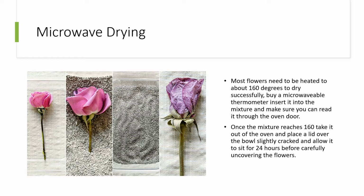The best thing to do is buy a microwavable thermometer, which is basically a thermometer without any metal, or one that you can stick in the gel and run the little wire through to the outside so you can keep track of your temperature that way. Once the mixture reaches about 160 degrees, you can take it out of the oven and place a lid over the bowl, slightly cracked, which will allow any steam to come out of there. Allow it to sit for 24 hours after that, and then you're going to carefully uncover your flower.